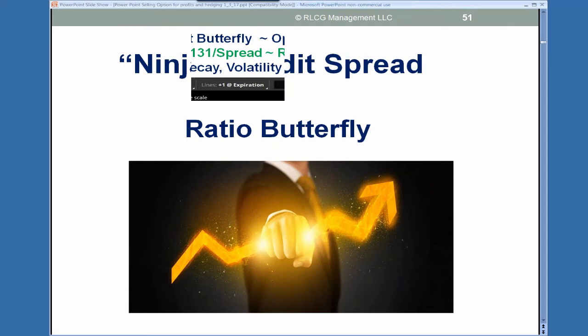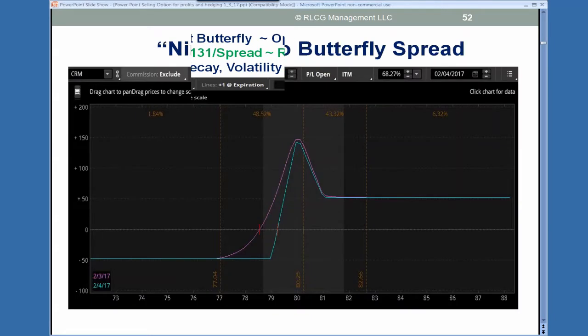For an upside directional trade, we'd use puts. For a downside directional trade, we'd use calls. So you can do it as a put ratio butterfly or a call ratio butterfly. So basically, it starts out structured as a spread, a balanced butterfly, and then you add an additional credit spread to it, and it creates this kind of risk profile. That's the shape of the structure, what it looks like.